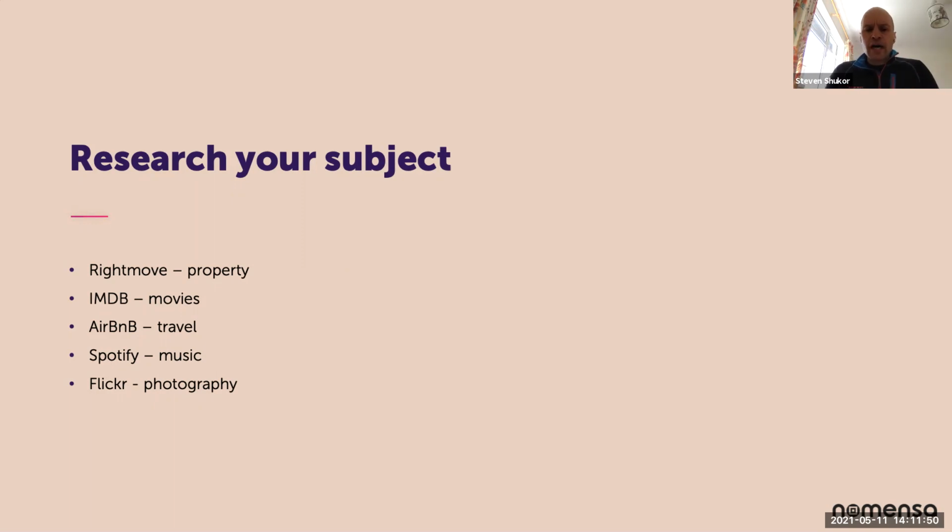Research will also help you work out what people are interested in and the language they use. You should involve subject matter experts and users in your research. I find a really useful way of getting everyone involved is to map it all out on a whiteboard. And that's how you create a domain model.